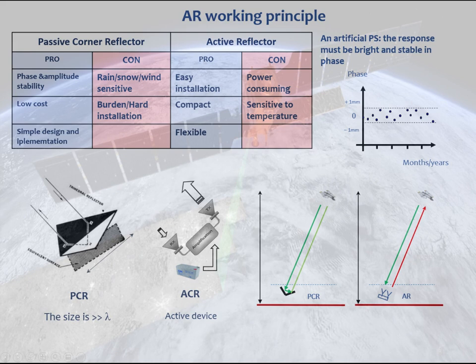An alternative to passive corner reflectors can be represented by the installation of active reflectors, more compact and lighter. The main limitation of an active reflector is the need to have available a power source and the stability of its radio frequency chain over a long temporal interval. Basically, an active reflector is a device which, when the satellite passes overhead, receives the signal and retransmits it with higher strength using the energy of the power source.